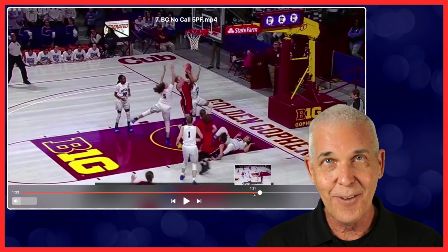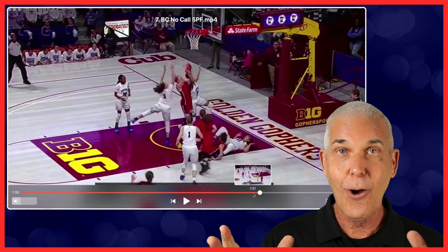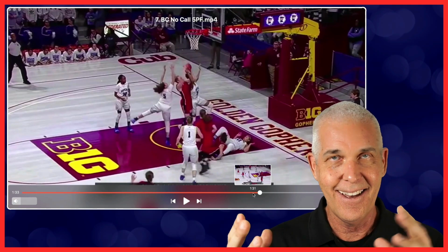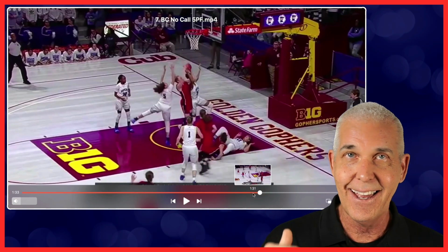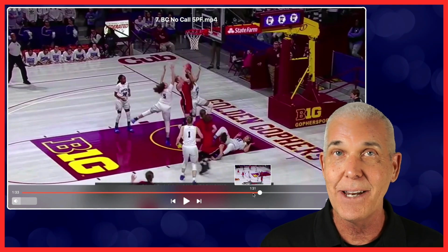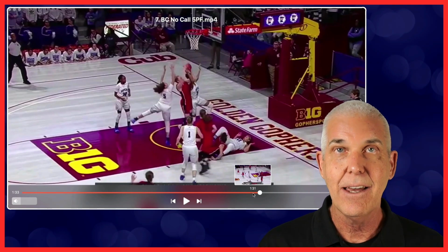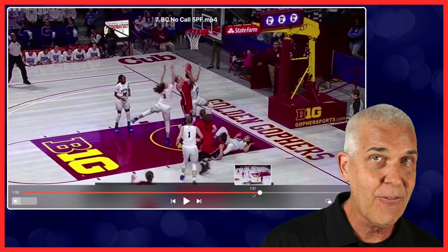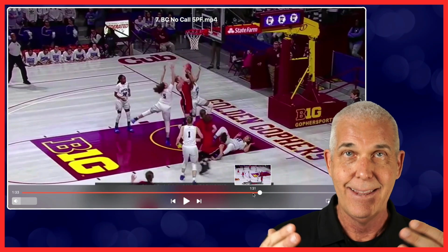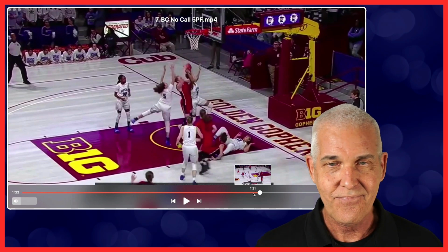But the elephant in the room is there is a no call on this play. There is a no call on this play. Does this play need a whistle? I think everybody would agree this play is the kind of play that needs a whistle. We've got a secondary defender who attempts to take a charge. We have an offensive player who barrels through the torso of the defender. This is a play that needs a whistle one way or the other.